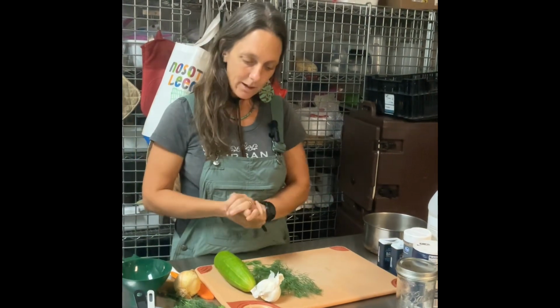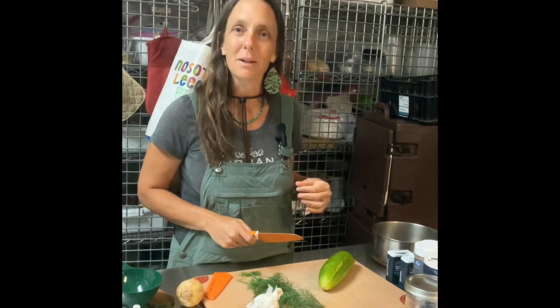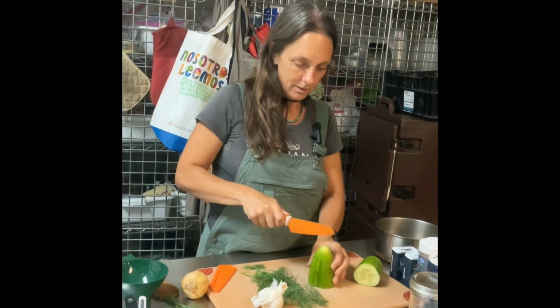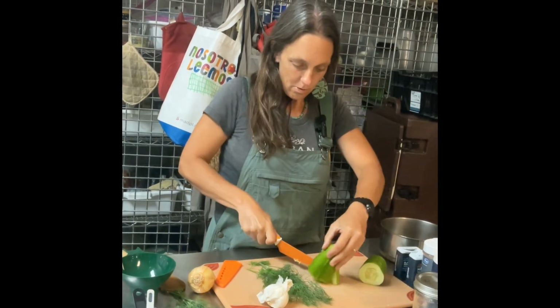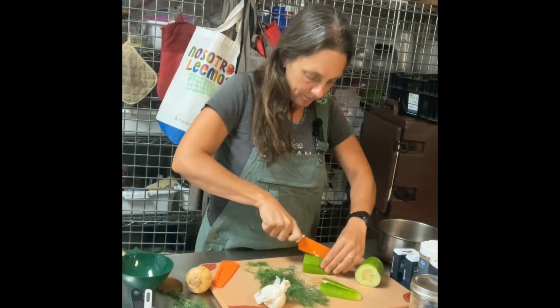And really, there are so many ways to do pickles depending on how you like to spice them, depending on the ratios you like. You can even cut your cucumbers differently depending on the shape of pickle you like. So I know that sometimes when you buy pickles, you'll get spears. So if you want to, you can cut your pickles into spears, like so. Just cut them into spear shapes here.